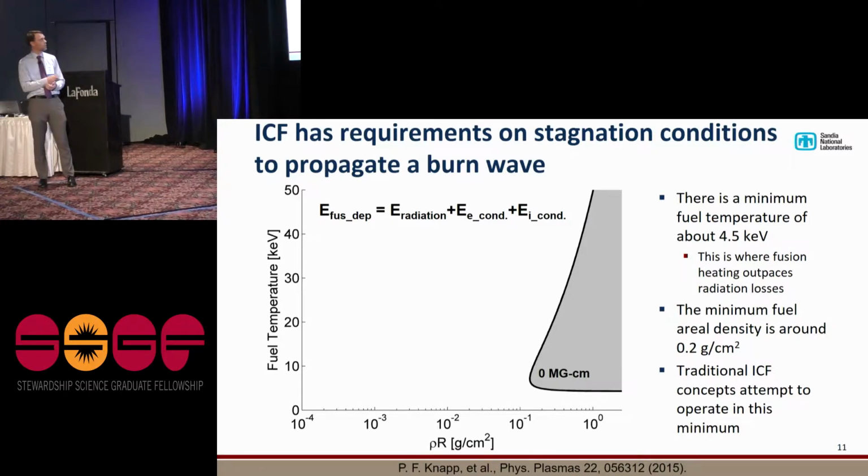So in ICF, you have to be able to balance the amount of energy that you're depositing with the amount of energy you're losing through radiation, the amount of energy you're losing through electron thermal conduction and ion thermal conduction. This is a very simple way to look at it, but essentially for traditional ICF, you can plot out your fuel temperature and your areal density, which is just a measurement of the density of the fuel times the distance you have to travel through it. And you can get an idea about where this power balance occurs. So the black line shown here is where this equation is balanced. Everything in the gray region means you're going to get a runaway thermonuclear reaction, and everything in the white region means you're going to just fizzle.